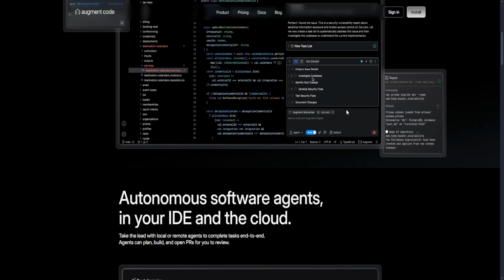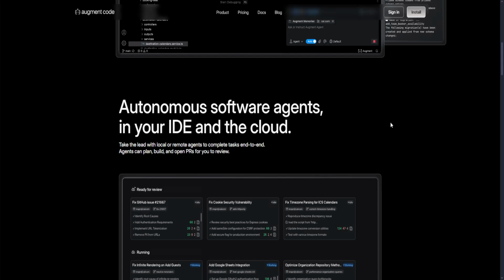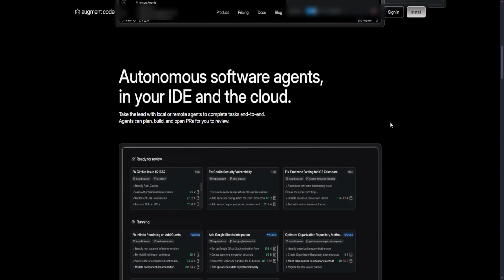It offers strong AI assistance for coding and debugging. It integrates with existing workflows and the IDEs. It is also collaboration friendly for teams, and it's useful for increasing coding efficiency.